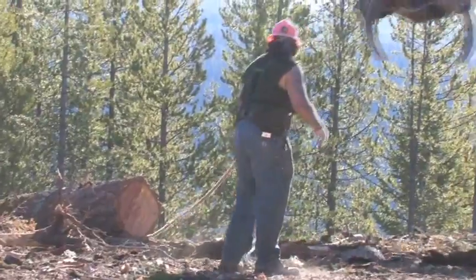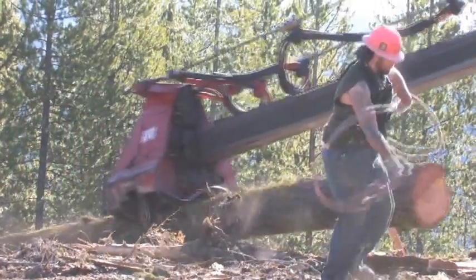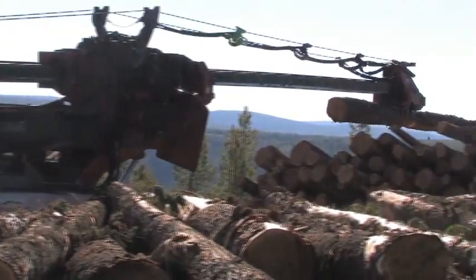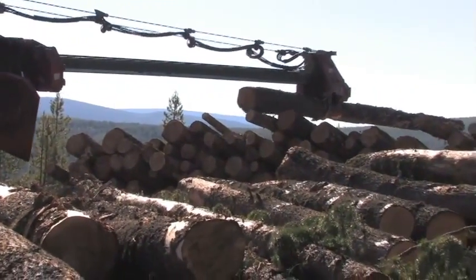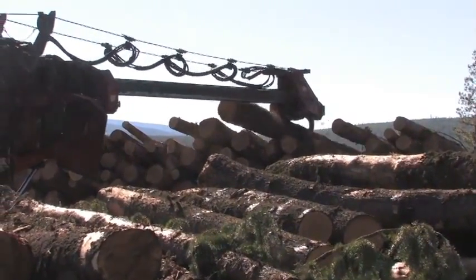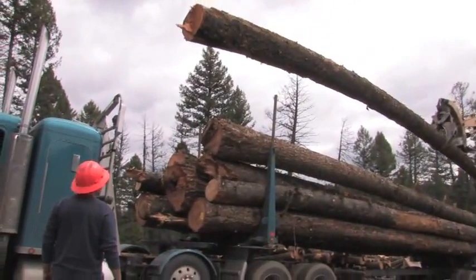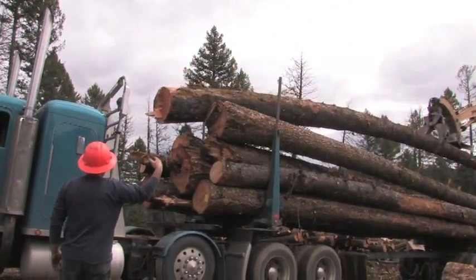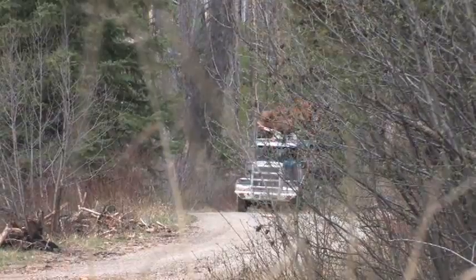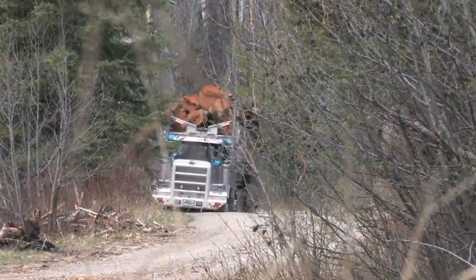Well, meanwhile, we have a log loader on the landing, so when the logs come in, the log loader picks up the logs and he pulls them through a delimber that actually finishes bucking the limbs that are left on the log and cleaning them up and getting them ready to put them on a log truck. Once he puts them on the log truck, they get hauled to R&R Conner's sort yard at Conner, Montana, where they are then merchandised and bucked to specific sizes, lengths, and grades depending on the market for that specific log.